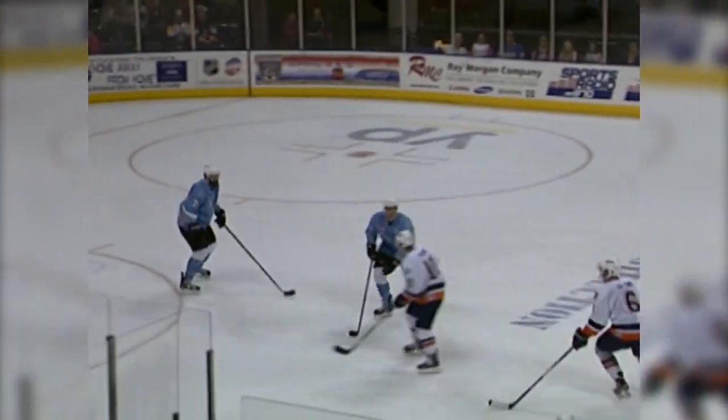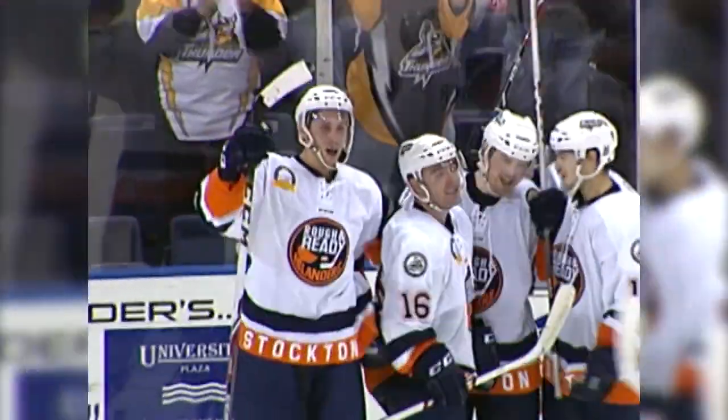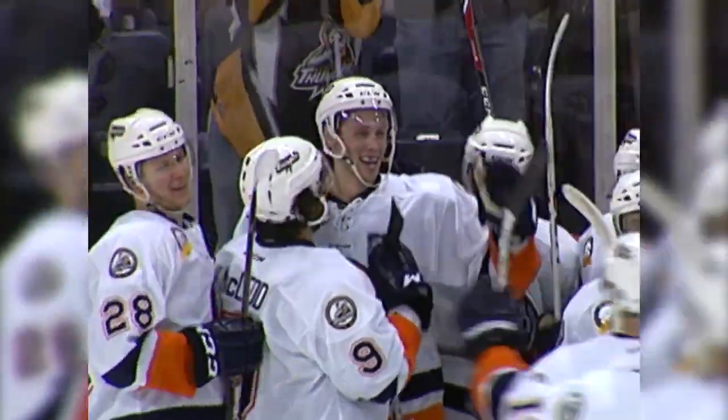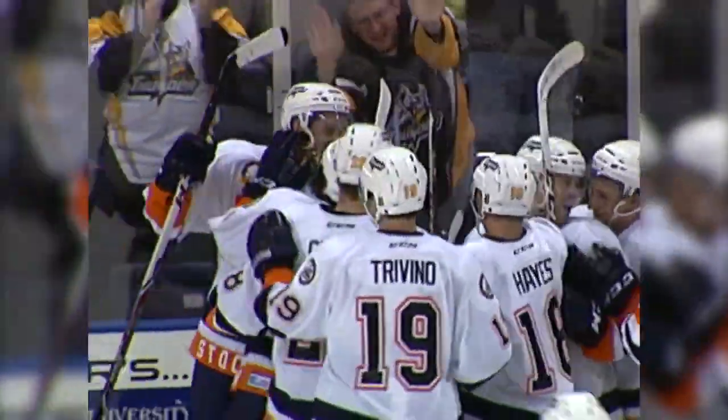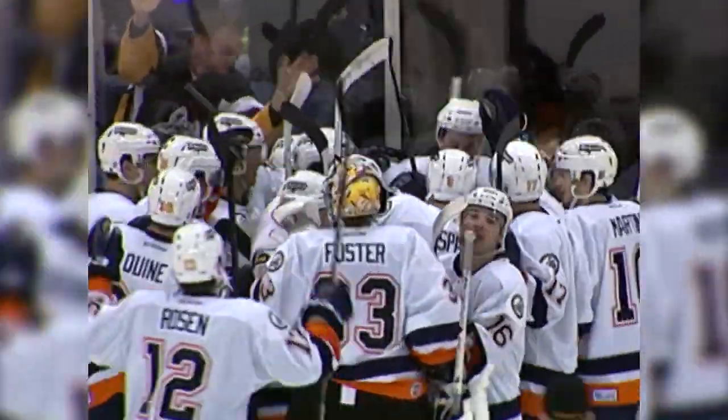He feeds it forward to Joey Martin. Drops it off. Baldwin the shot. Save Coleman. Rebound loose. They score! In overtime, Coleman win it on the dump and chase maneuver. Coleman couldn't hang on to it, and Lee Baldwin, the defenseman, scores a goal he's been looking for quite a long time. His 7th of the year.